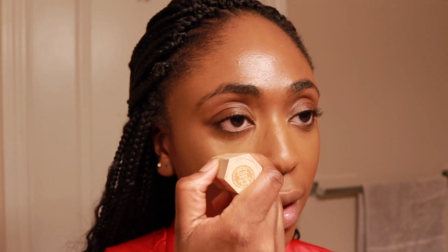For highlight, I'm gonna take the Fenty Beauty Match Stix in the shade Suede and really build that under my eyes. I don't use this as a concealer very often, but I just picked it up recently and I was like, let me just give it a shot. And I really liked it. Same thing, take a sponge, blend it out.